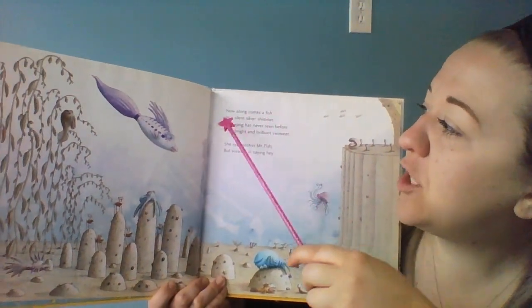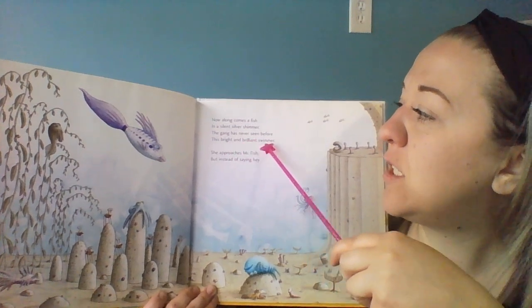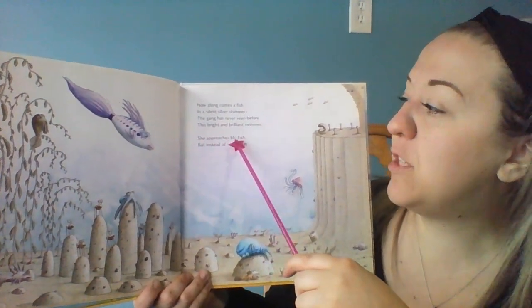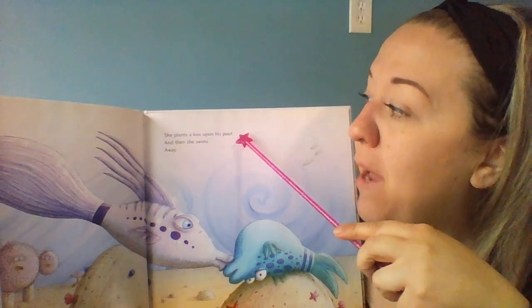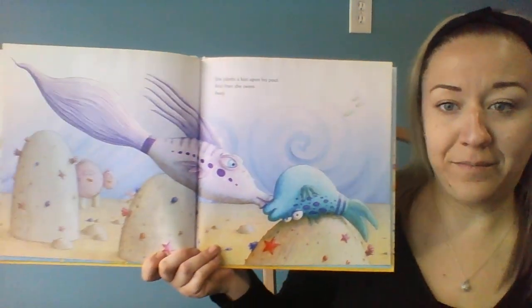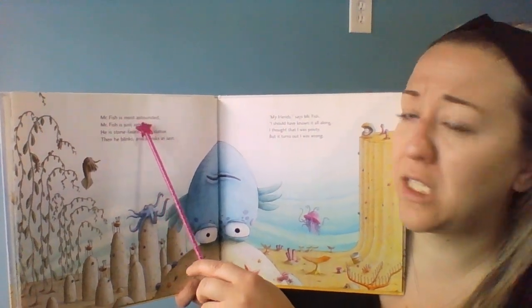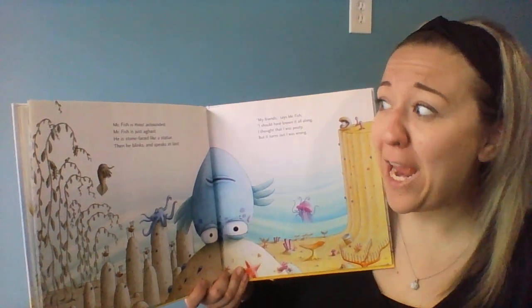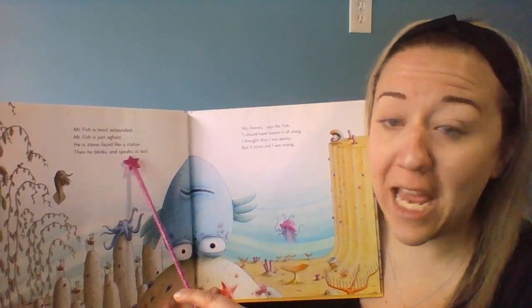Now, along comes a fish in a silent silver shimmer. The gang has never seen before this bright and brilliant swimmer. Shimmer and swimmer rhyme. She approaches Mr. Fish, but instead of saying, "Hey," what do you think she might do? She plants a kiss upon his pout, and then she swims away. Mr. Fish is most astounded. Mr. Fish is just aghast. That means he is so surprised. He doesn't know what just happened. He is stone-faced like a statue. Then he blinks and speaks at last.